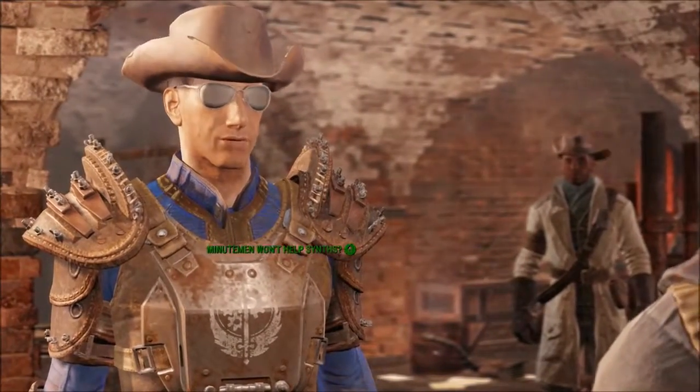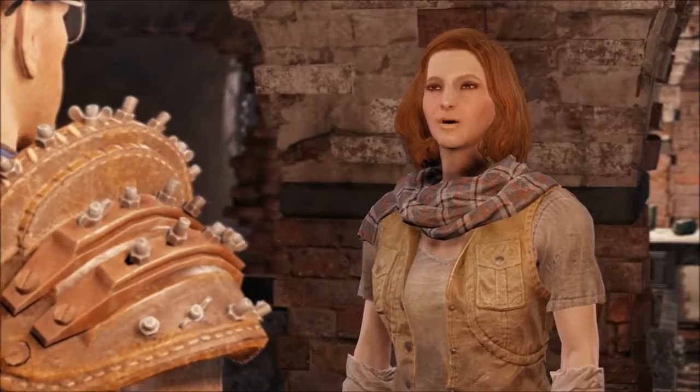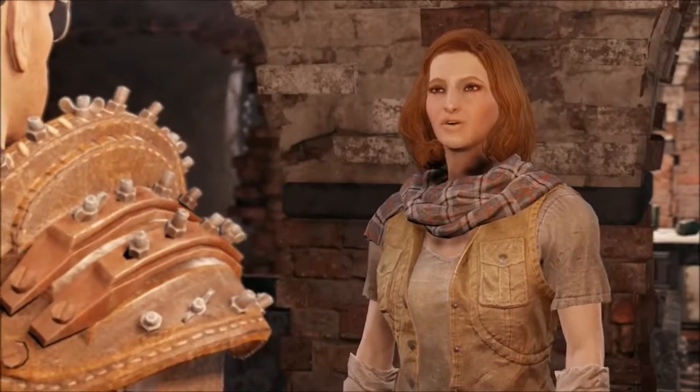You think the Minutemen won't help the synths? The Minutemen are a reflection of the character of the Commonwealth people. And time again, that character has been proven to be rotten. The synths are tangible receptacles of their hatred of the Institute. Order them to help, and they'd mutiny.